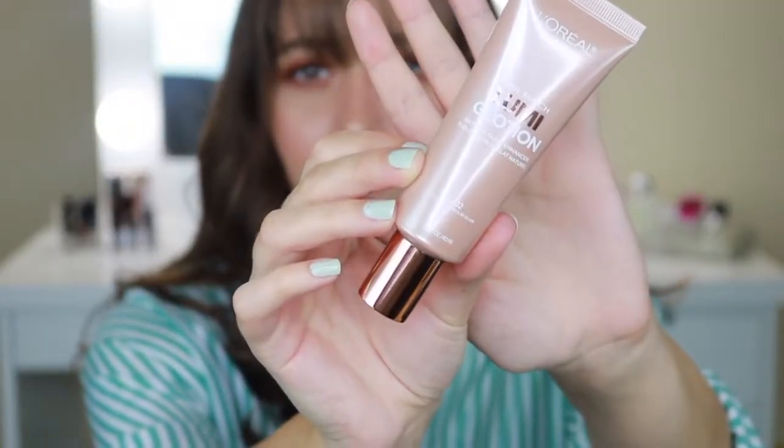The first thing I got at Ulta is the L'Oreal True Match Lumi Glotion. I got this in the shade 902 Light Glow. I've heard so many good things about this. I have so been into more glowy products lately, like glowy base products and just not having super matte foundation.